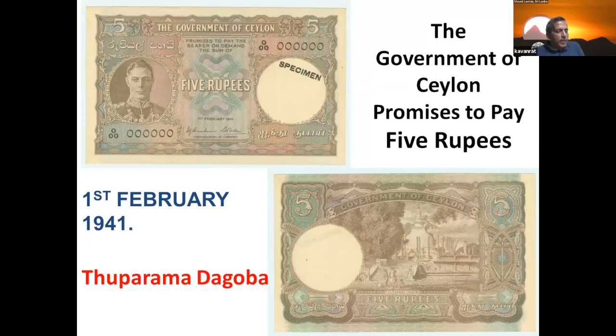The 5 rupee note has a similar design, it has a dagaba at the back, no elephant, but a dagaba. It's an identified dagaba, the Tuparama dagaba, which you can identify, and a similar design of the 5 rupee.